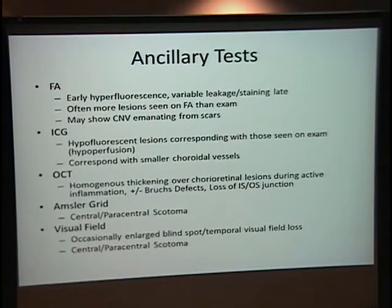So tests, what you expect to see on our patient, was kind of a classic presentation, early hyperfluorescence, and then you can have variable leakage or staining associated with that, depending on the presence of neovascular membranes. And then often you'll see many more lesions than you can see on exam. And I thought our left eye was a great example of that. You could see a lot of lesions there that weren't obvious on the color photos.